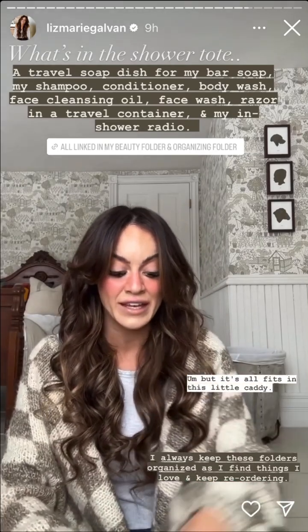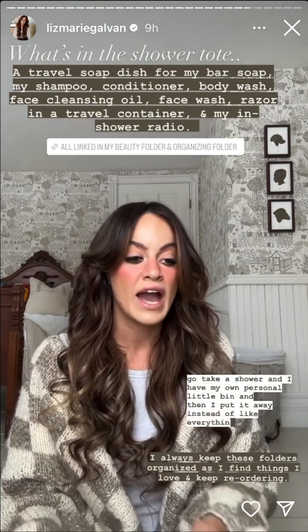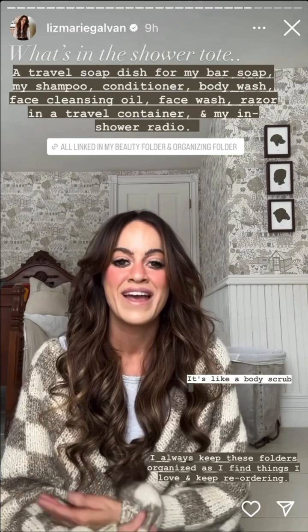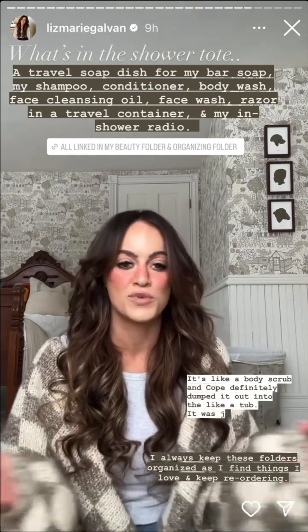It all fits in this little caddy, and I stick it under the sink, and I grab it out when I want to go take a shower. I have my own personal little bin, and then I put it away instead of everything being everywhere. Like when Cope went to take a tub the other day, Jose and I were so sad. We got this scrub at Target that we both loved. It's like a body scrub, and Cope definitely dumped it out into the tub. It was just wasted, and so now I don't have to worry about my personal, more expensive things being dumped into the tub either.